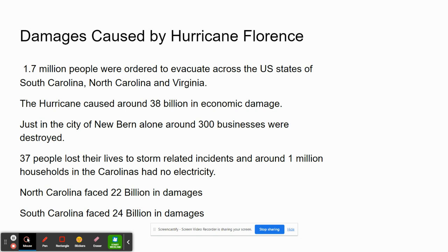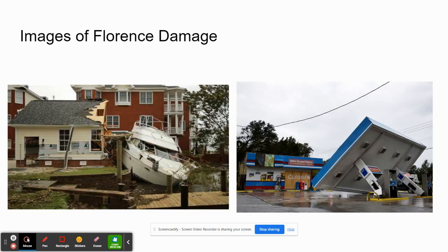And I remember hearing about this on the news when it happened. It was devastating. 37 people lost their lives to the storm and in storm related accidents, and around 1 million households in the Carolinas had no electricity. So, North Carolina faced 22 billion in property damages and other types of damage, and South Carolina faced 24 billion. So, both of the Carolinas were hit extremely hard by this storm.